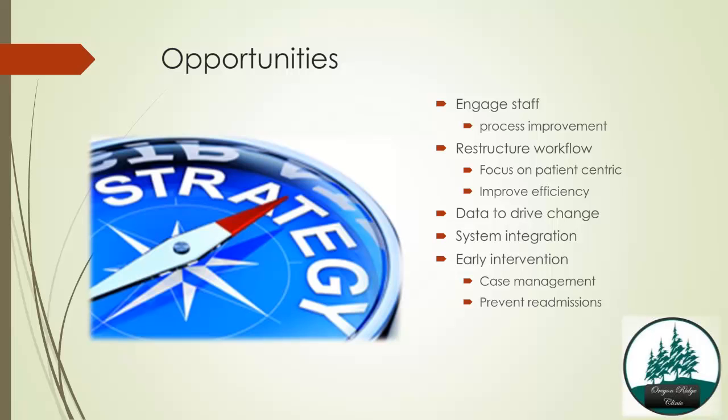So in order to manage the most significant changes that will have the biggest impact, we focused on these primary opportunities. Number one, engage staff. Scheduled team meetings and communication methods for process improvement will help engage staff on improving patient care services.